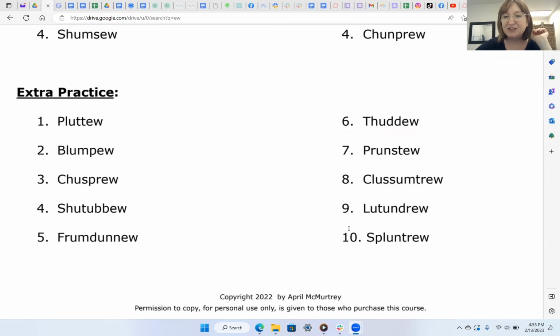So let's do 9 first. When we mark this, I'm gonna have a long U sound here because one of the next two letters is another vowel. I'm going to have a short vowel sound here because the next two letters are both consonants. And I'm going to have a long U sound here.